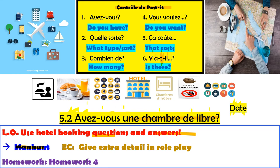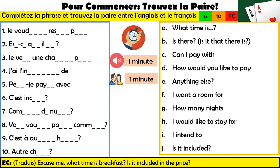Right, guys. Hopefully you got all of these. Let's see what you know of that first activity. On y va. Et voilà, donc aujourd'hui le vocabulaire et les mots de question sont essentiels et c'est ce qu'on a ici, donc dans la boîte bleue aujourd'hui. Vous avez les phrases clés en français, mais évidemment, elles ne sont pas complètes. Il faut compléter les phrases, puis après avoir complété la phrase, il faut trouver la paire en anglais ici.